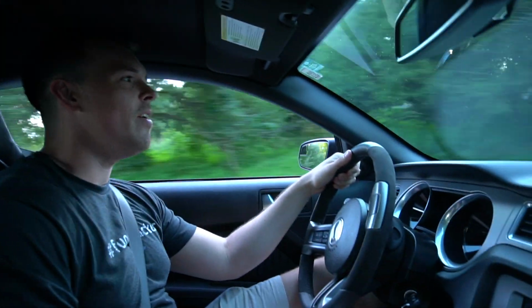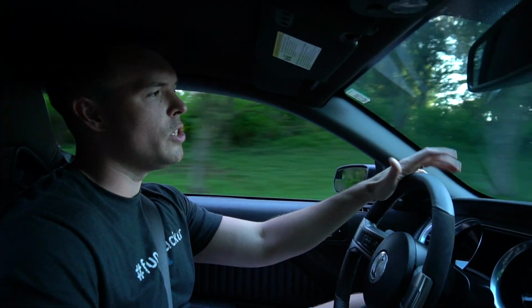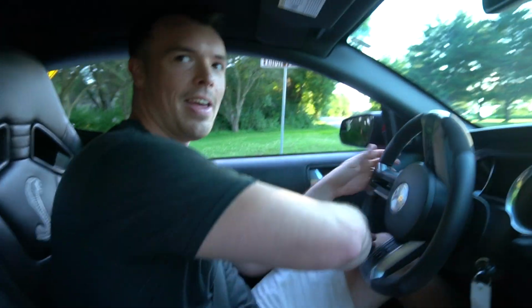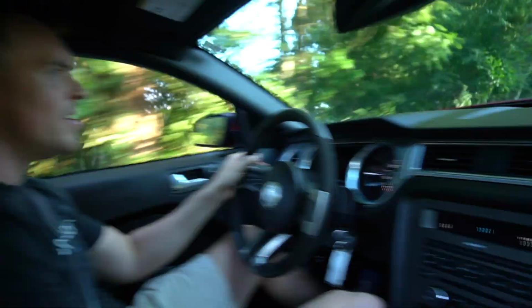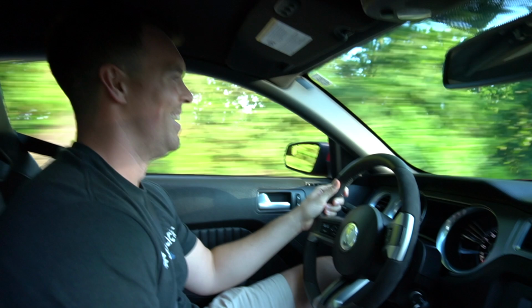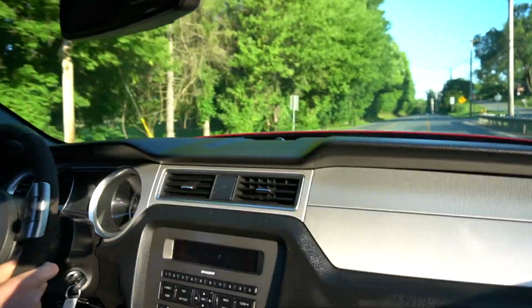It's not a bad daily driving car. Handles well, suspension is good. It's just such a raw car. You're just driving it, and it's raw. You definitely feel the supercharger kick in. Oh yeah, that's fun. That's always fun.